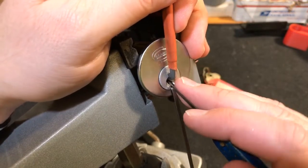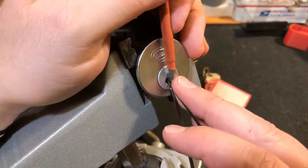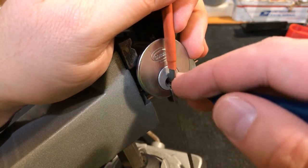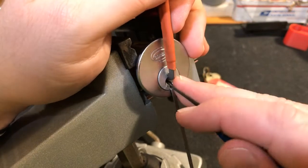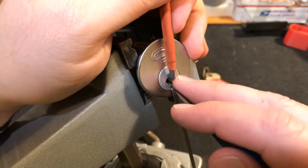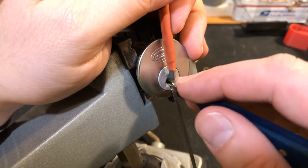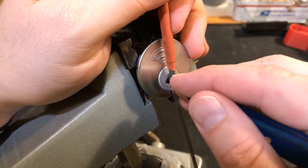Alright, coming back up to number 1, counter rotation on 1, and we got a little deeper false set. Don't know if y'all saw that. 2's given some counter rotation, lost a bit of that false set. Okay, 3's giving us nothing, 4's giving us nothing, 5 got a little click.